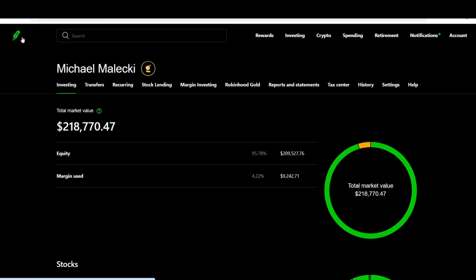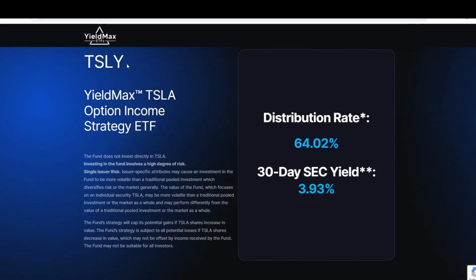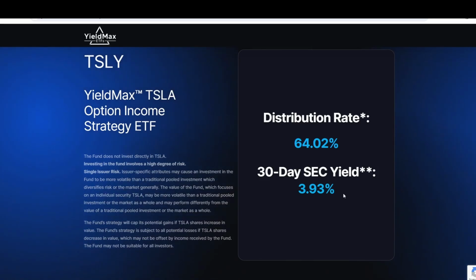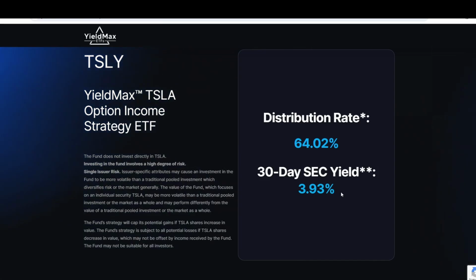I use Robinhood. If we go to my buying power here, I'm at a low margin risk, and my interest rate is 8% annualized. The investment I have chosen is called TSLY, a YieldMax fund. And that distribution is 64% per year, according to last month's 30-day SEC yield. So if you're borrowing at 8% and getting distributions of 64%, essentially you're getting 56% after everything. So this is an extra way to make income in your portfolio.